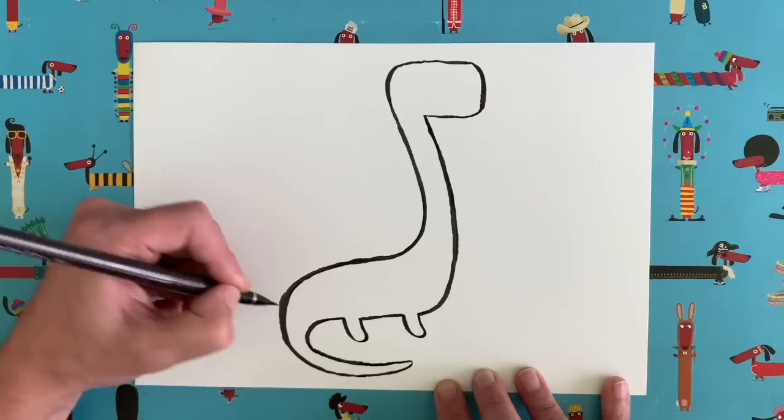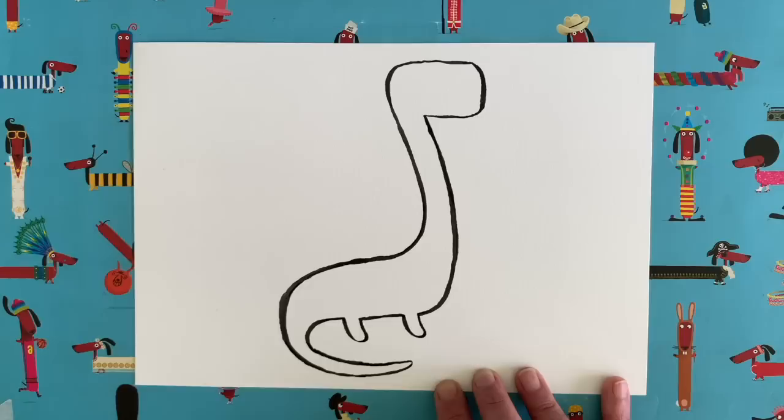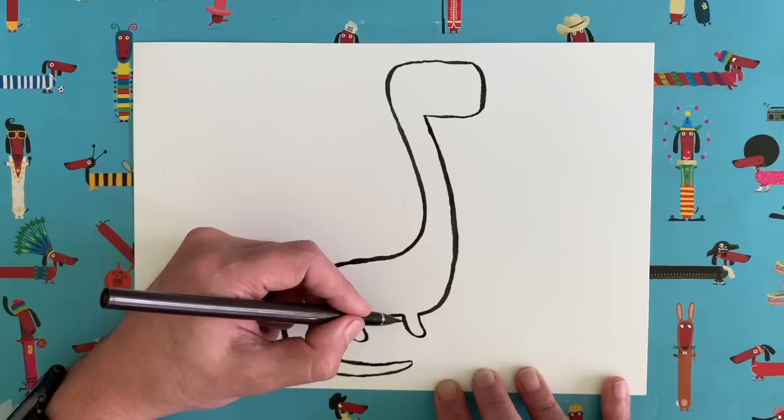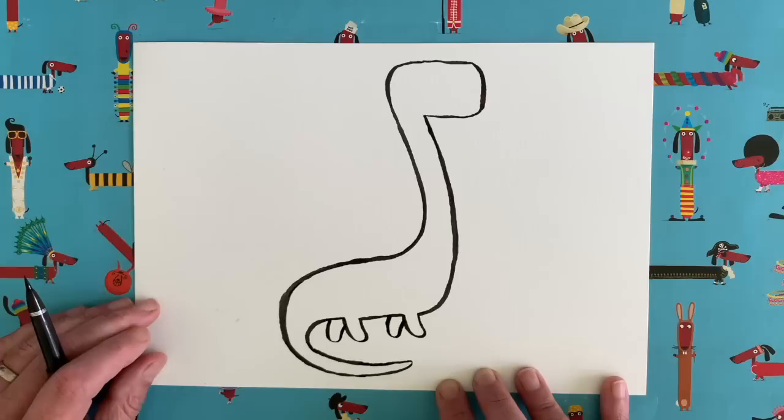Now we need to give him, at the moment he's only got 2 legs, in fact they had 4, so we are just gonna add the same sort of shape as these legs, but going in the opposite direction behind, like that, to make it look like he's sort of walking. There we go. He's now got 4 legs. Looks like he's walking.